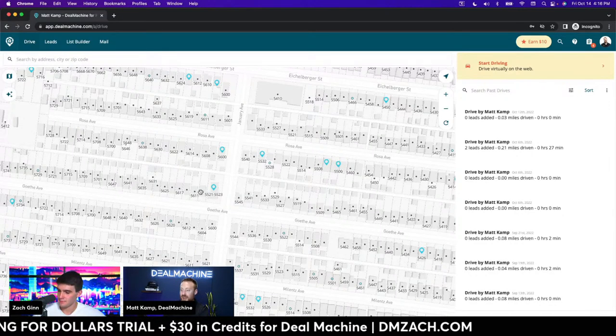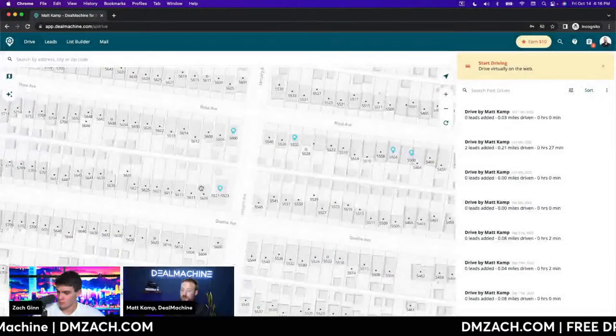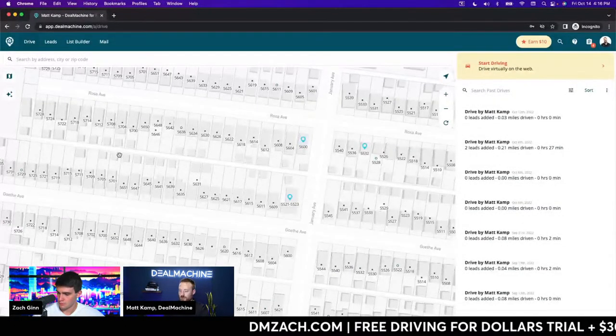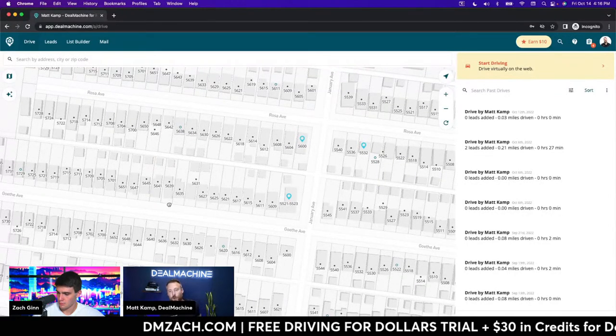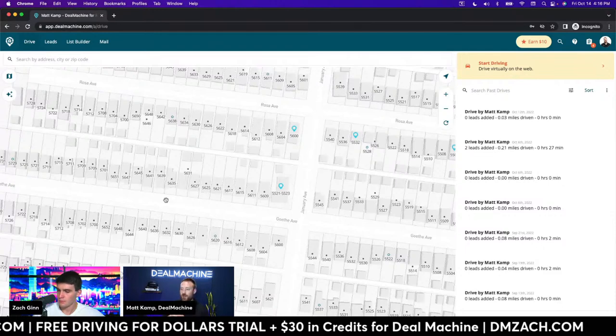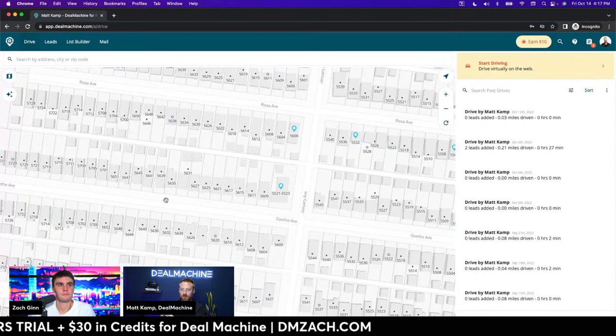Awesome. So to begin with, I'll pull this up here. I'm in the drive tab right here. Assuming you have DealMachine already, assuming you're out there ready to drive. Just a quick heads up too, we've got a mobile app as well. So we've got the mobile app, and then here's the desktop version. They look extremely similar. The mobile app is really, really easy, where you pull up the map just like this as well.